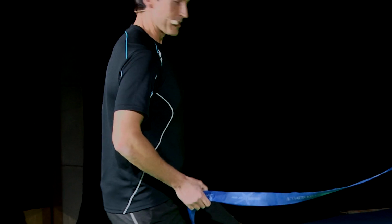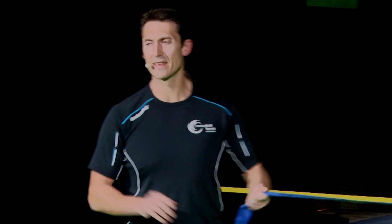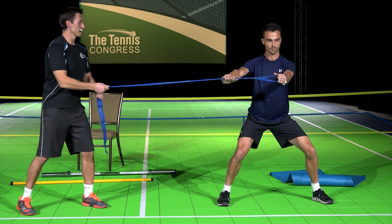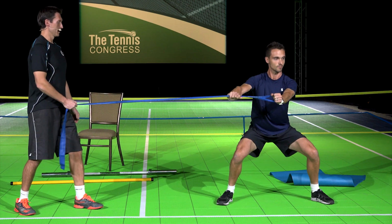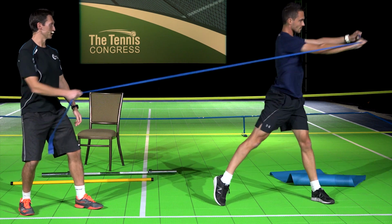Normally I would do this with a long bar off a cable, but a tube will work just fine. So just go arms out a little bit, and then from there, just going to look to load up through the legs, and then rotate up and through. And again, load up through the legs and rotate up and through. Good, lovely. Just come back a little bit more on the back leg. Boom, and up and through.